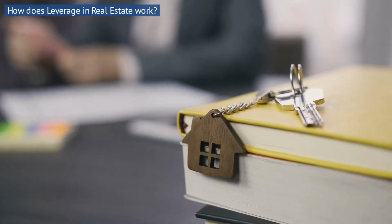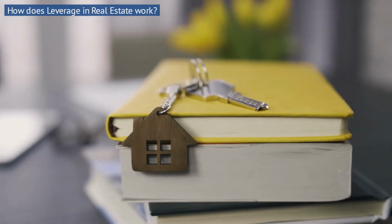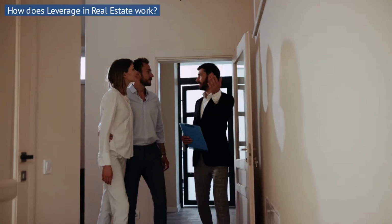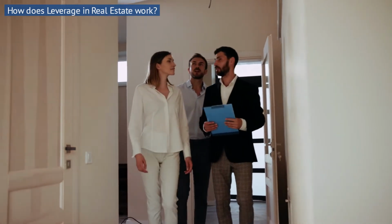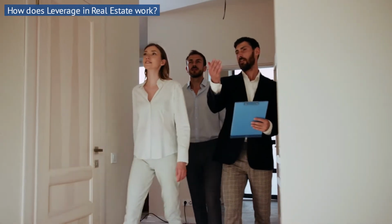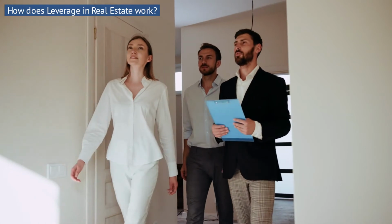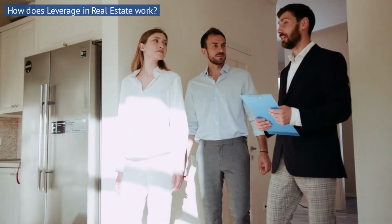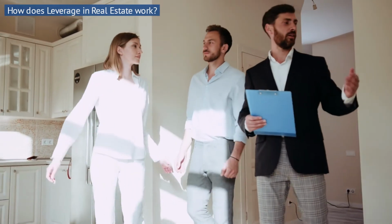They'll also determine how much of the purchase price they are willing to finance and how much you will have to pay yourself. For example, if you're buying a $1 million property and the lender says they will loan 75%, they will lend you $750,000, and you'll have to pay the additional $250,000 from your own funds.